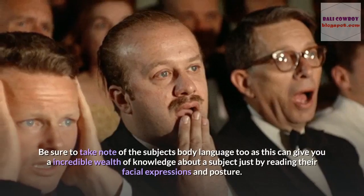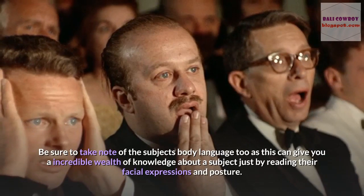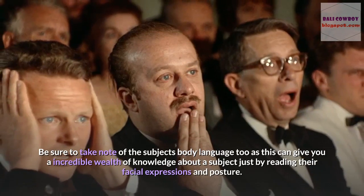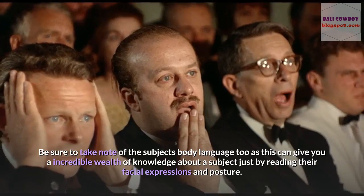Be sure to take note of the subject's body language too, as this can give you an incredible wealth of knowledge about a subject just by reading their facial expressions and posture.